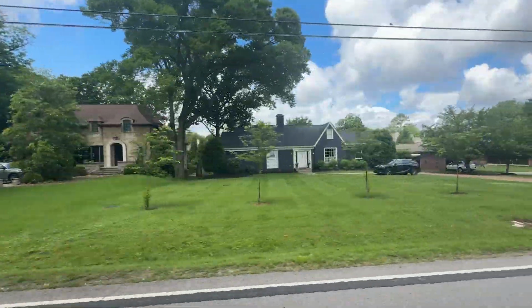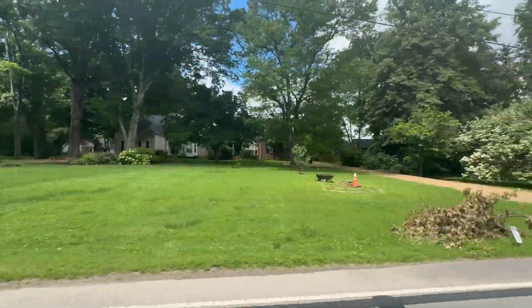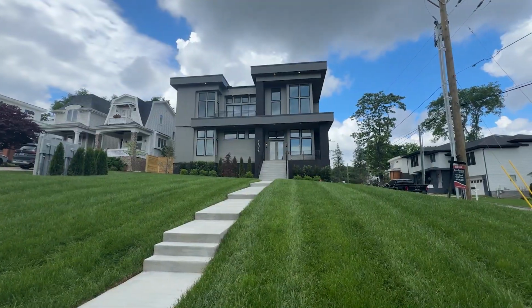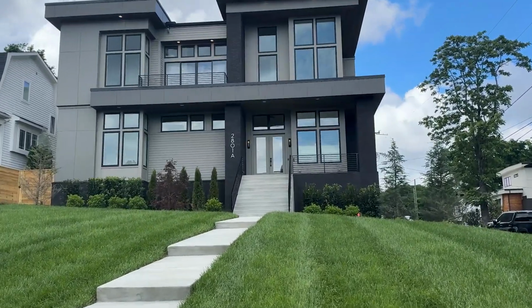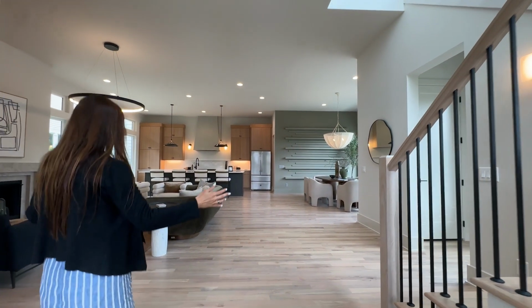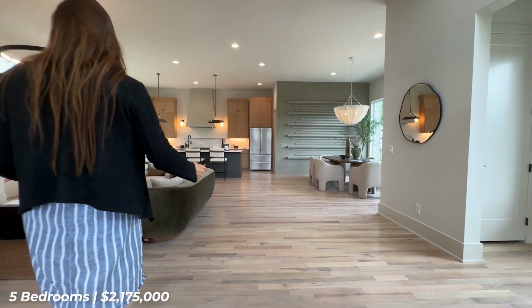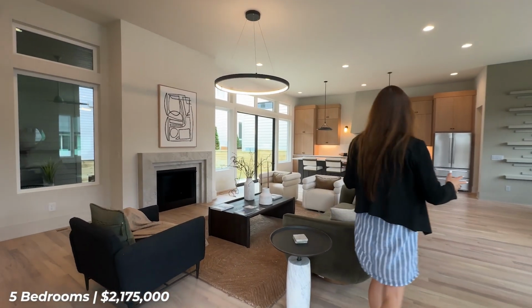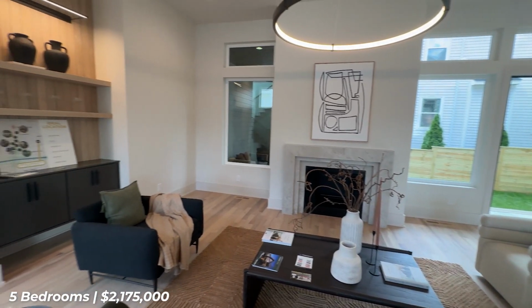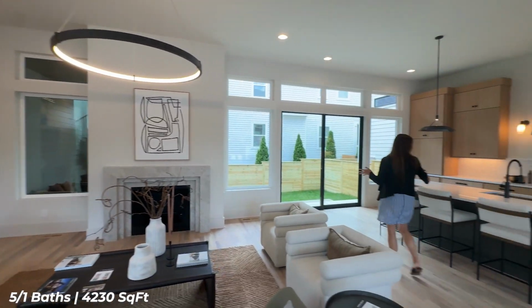So let's dive into this first house today. Again, this is an HPR but brand new build, and let's dive into this one. Welcome to new construction by the Peros Group. Here we go. You immediately enter into this lovely living area, living room here with a gas fireplace, open to this very large kitchen island here.